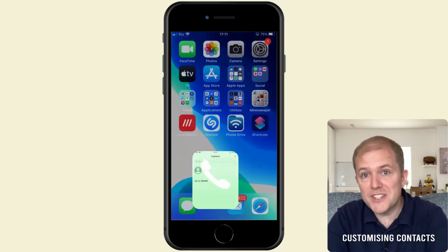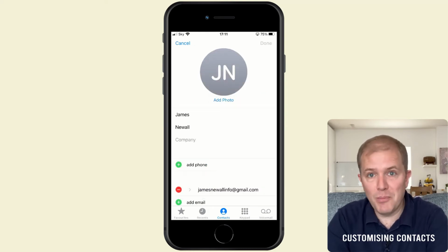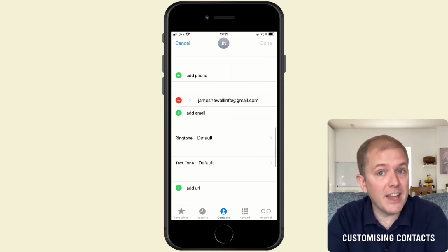Once you've gone into your contacts, select a contact you wish to customize. Then select Edit to the top right, and from here you can make the customizations you want. So now when your boss calls you, you'll know it's them before even looking at your phone. And these are just 5 things you may not have known you can do with your iPhone.